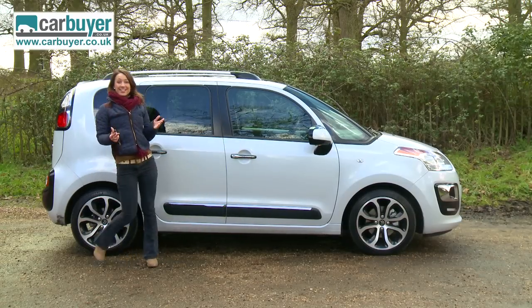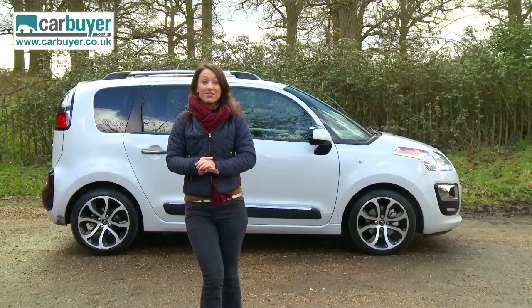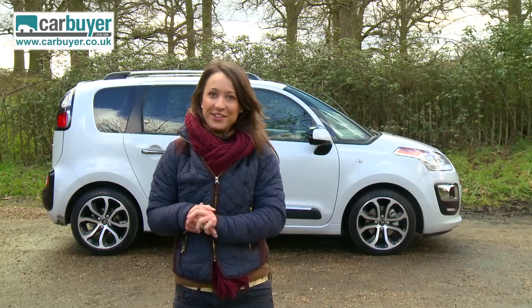However, put these negatives to one side because you have a reasonably priced car to run, predictable servicing costs and distinctive looks. It's a serious super mini MPV contender.